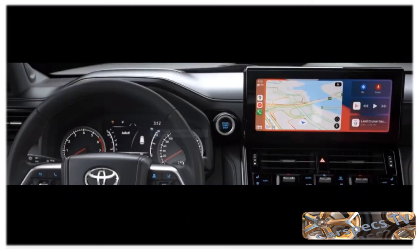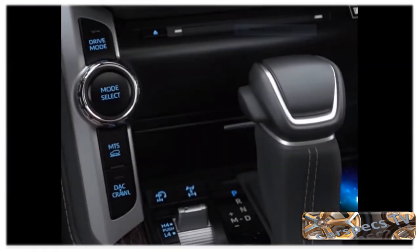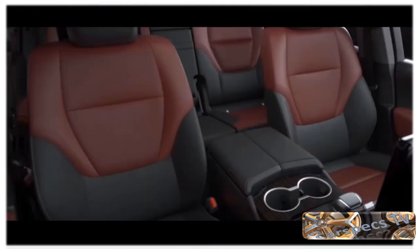Large 12.3-inch touchscreen display provides a tablet-like experience to operate navigation, air conditioning, and other functions. Compatible with Apple CarPlay and Android Auto. A stylish carbon fiber design that combines frequently used controls in a convenient position.